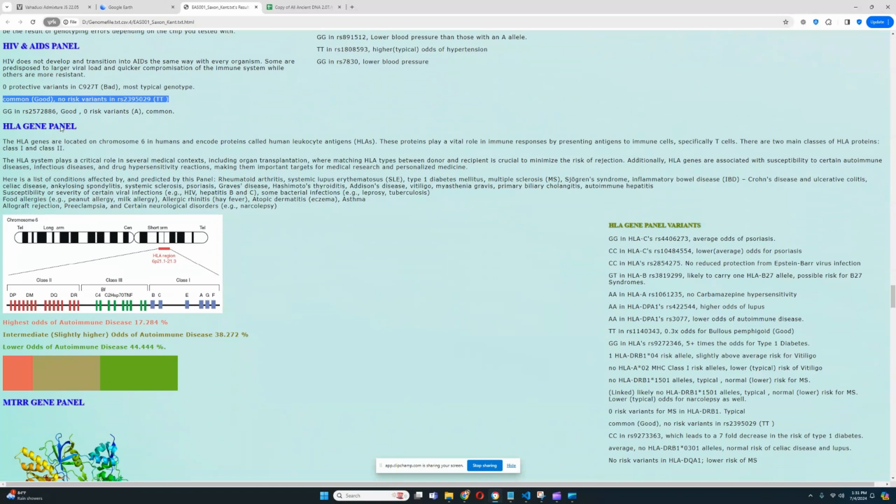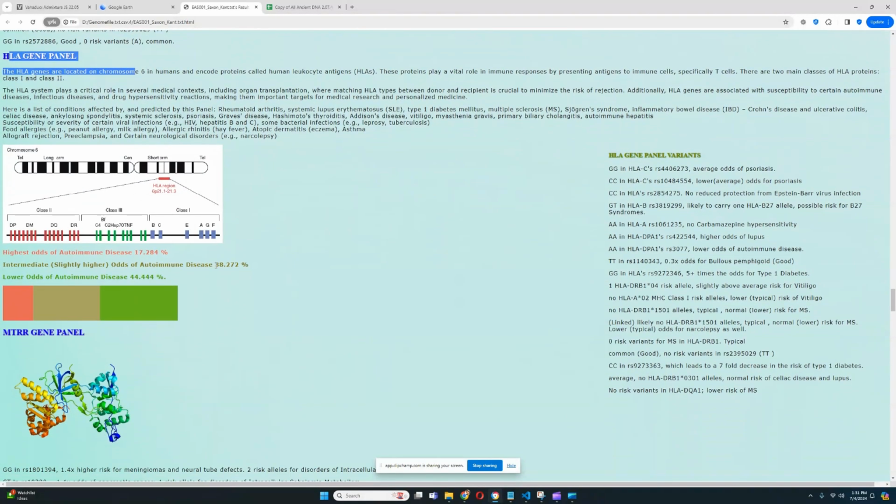And now we get to the good stuff. Now we get to the HLA gene panel. So for the HLA gene panel, she's scoring lower odds of autoimmune disease, which is really good to see. But despite her scoring lower odds of autoimmune disease, she's got a lot of percentages for intermediate and even higher odds of autoimmune disease. 17% for highest is very high. So let's go over these genotypes and find out if there is anything to worry about.